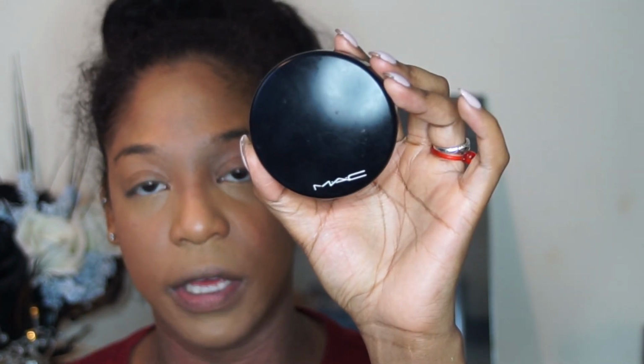Next thing I do is contour. MAC Mineralize finish in dark deep, which is not dark at all. It's quite orange, and I use this to kind of balance out my face. So I take a big fluffy brush and put this on my forehead and my cheeks.